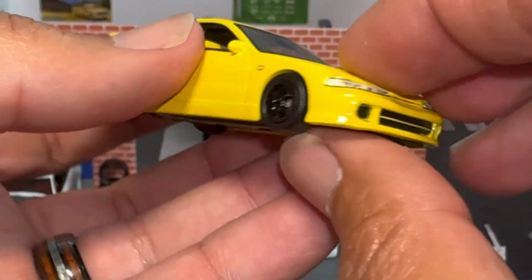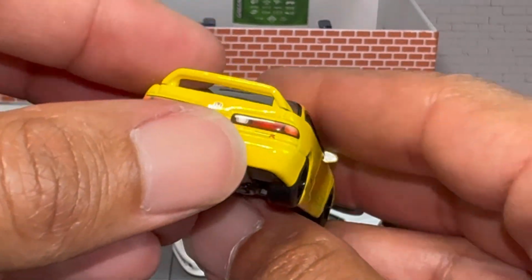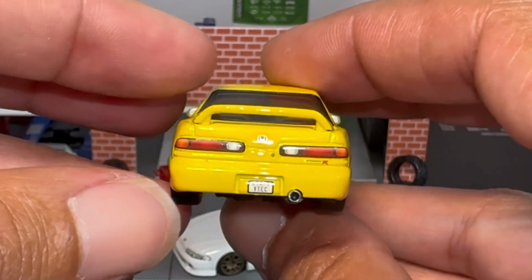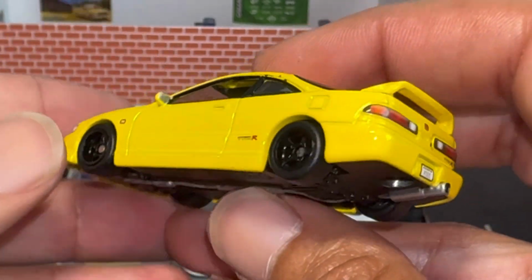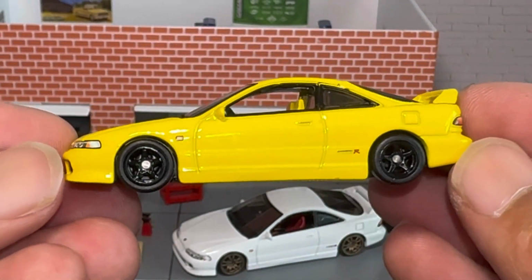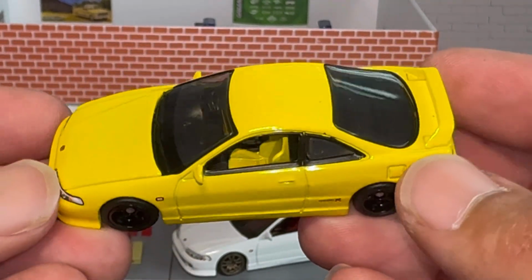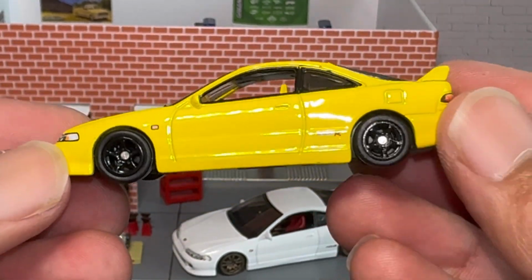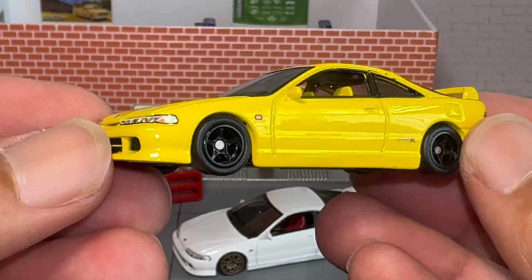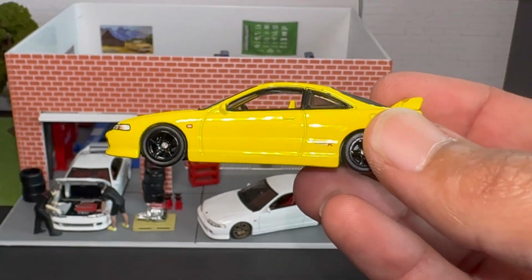So, man, super happy to have both the yellow and the white now. Excited to see what other colors they come out with on this car. I think black, there is a Nighthawk Black Pearl that was made in this car in real life. So I think that will be on the way soon as well, just to cover the top 3 iconic colors. And then who knows what we'll see in the future. But yeah, super, super sick.